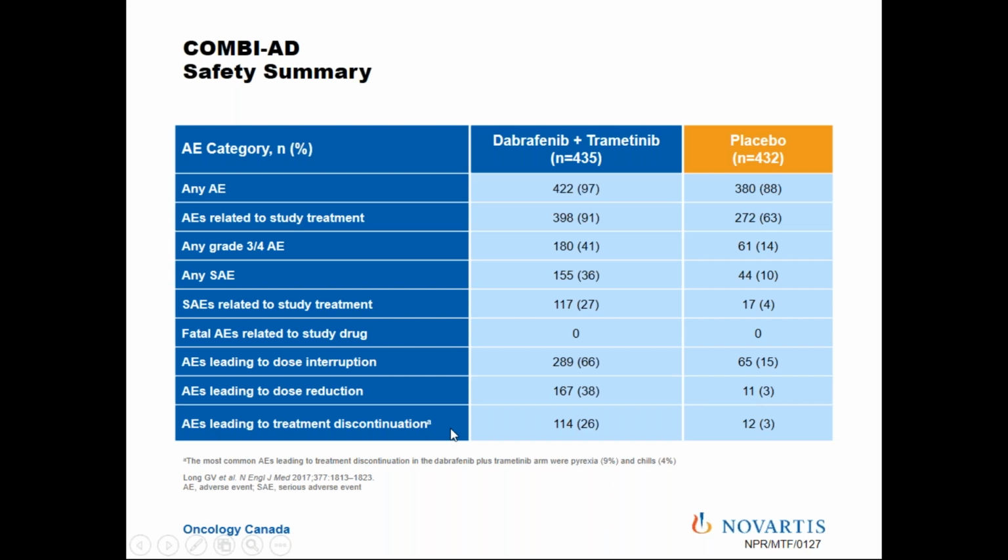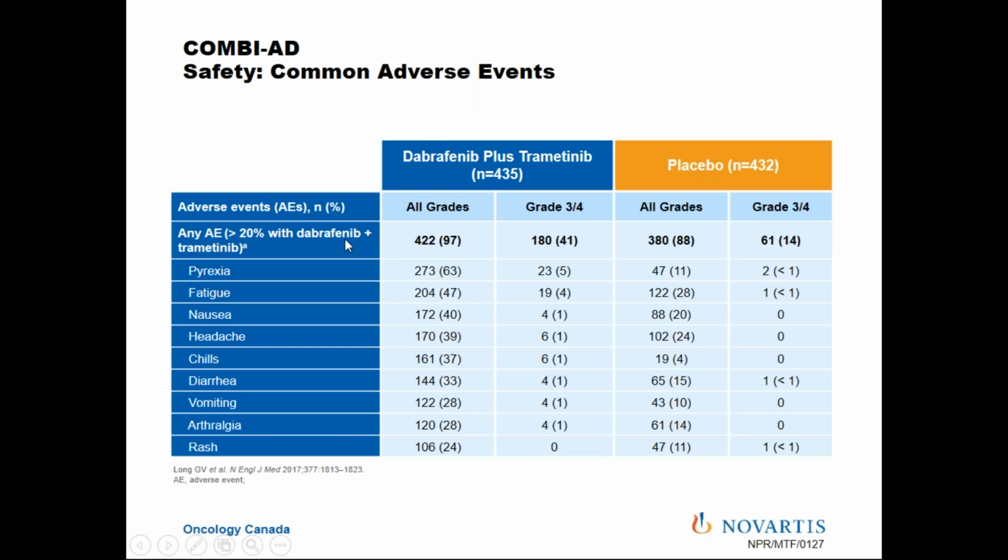That means they dropped out of the study due to side effects on the active arm versus placebo. And there's a couple of things to mention here: since the study ran and since these medications have been used in practice now, we've learned a lot about them and the side effects that occur. And a lot of the side effects are potentially predictable and manageable. I'm going to mention them here from the study.